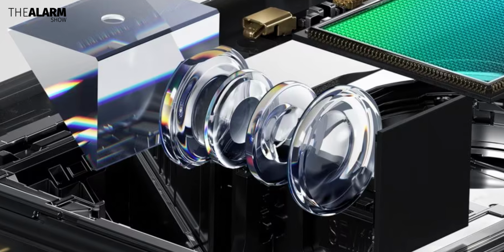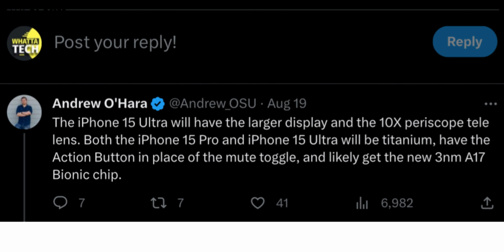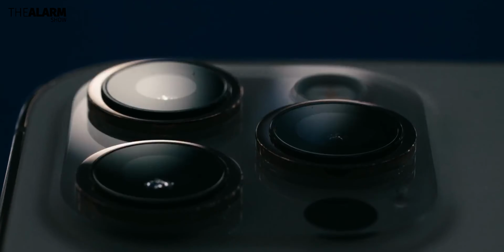Now, this is actually the first time any iPhones will have a periscope system. But according to Apple insiders, there is a chance that it might even be a 10x camera. But take it with a pinch of salt because we have been hearing 6x for a very long time. So maybe 6x is the one.